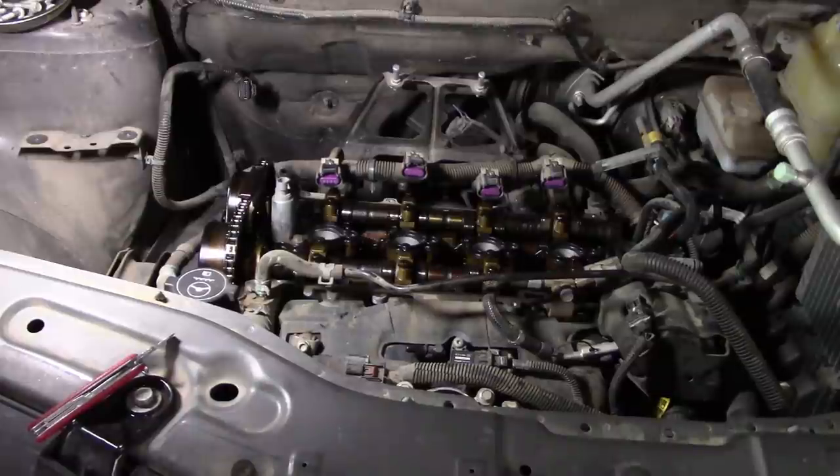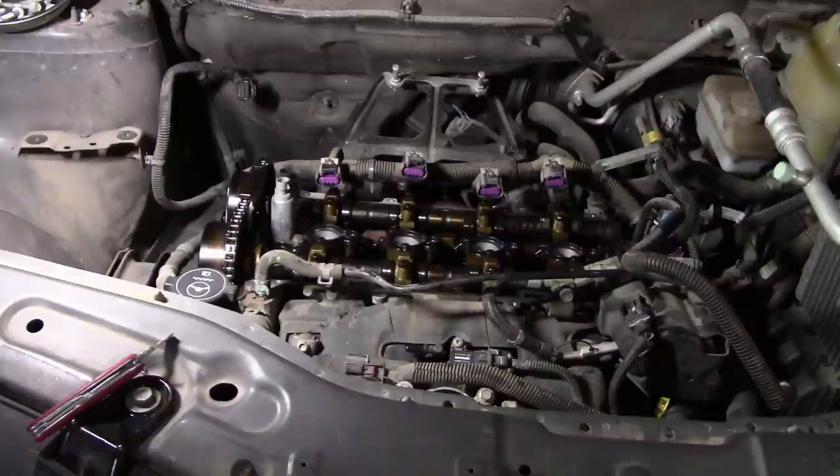Well, that sounds pretty sick. It's definitely got some kind of a skip. So we're down a couple cylinders. So, yeah. I guess we could pop the spark plugs out and do a quick compression test.